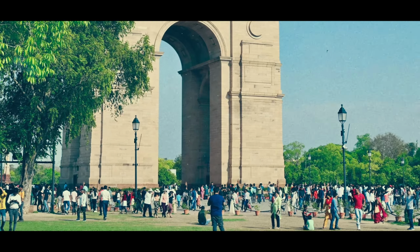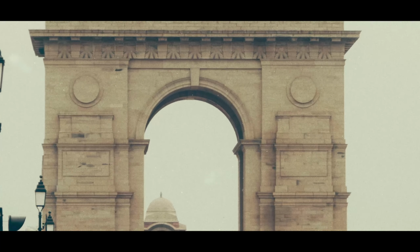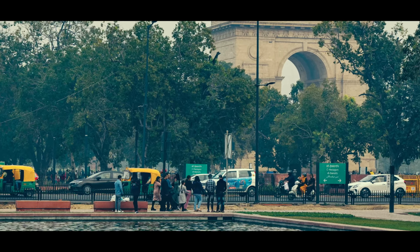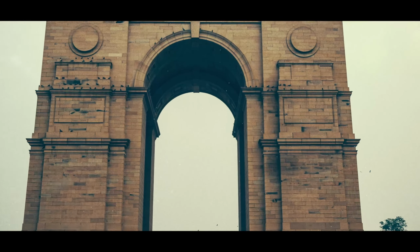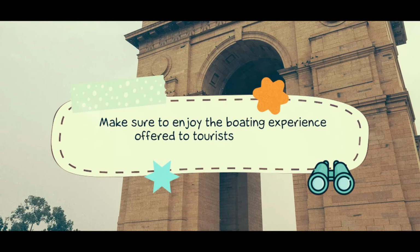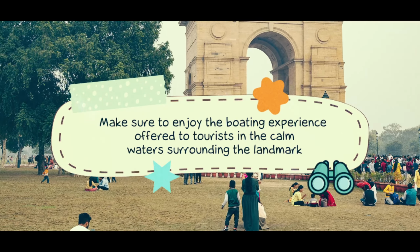These well-groomed lawns are also a favored spot for family picnics and strolls. During nightfall, this symbol of the national pride and patriotism is beautifully lit up with the colors of the Indian flag, while the fountains nearby create a lovely display. Not to miss! Make sure to enjoy the boating experience offered to tourists in the calm waters surrounding the landmark.